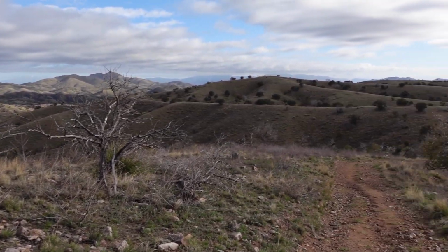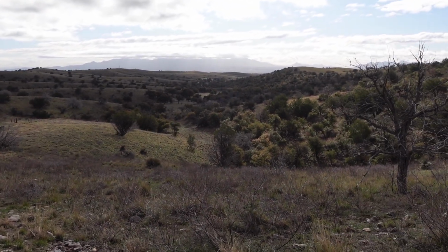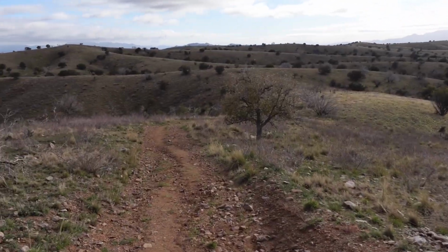We got these rolling hills, up, down, up, down, up, down, all the way to Tucson. Should be there tomorrow, no problem.